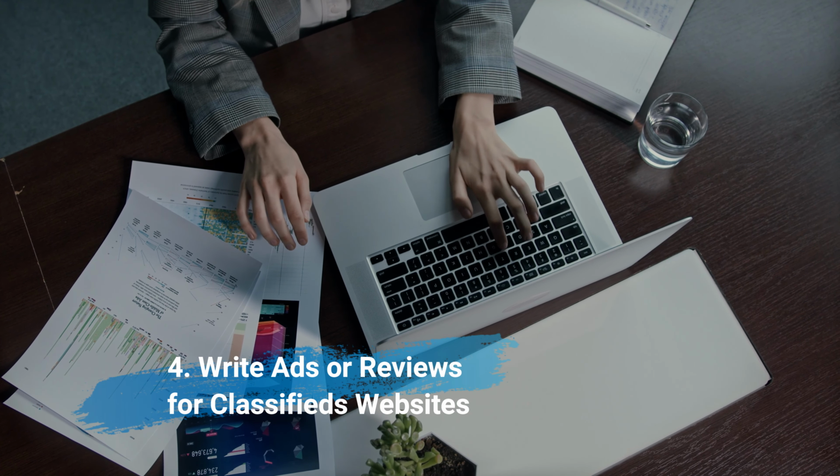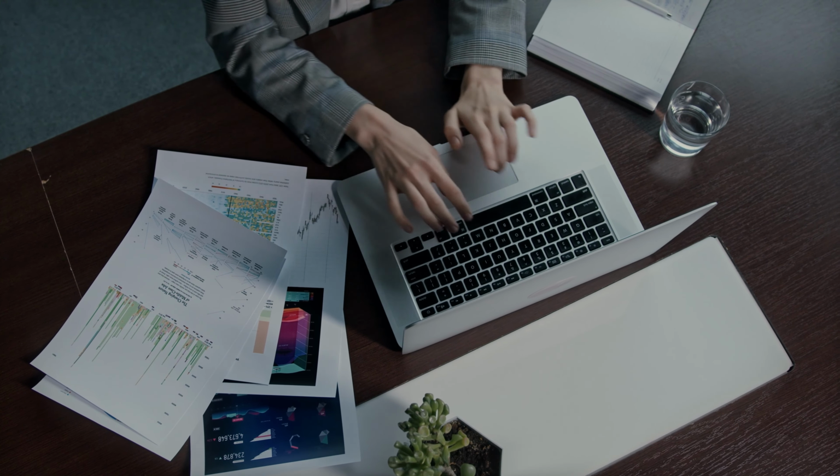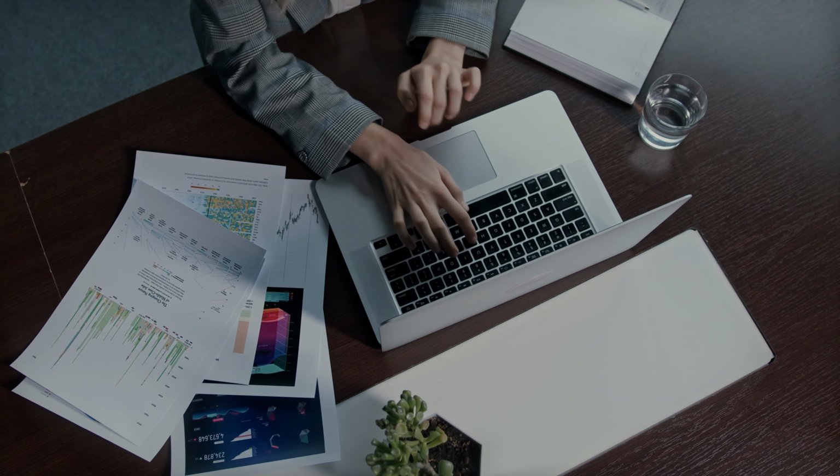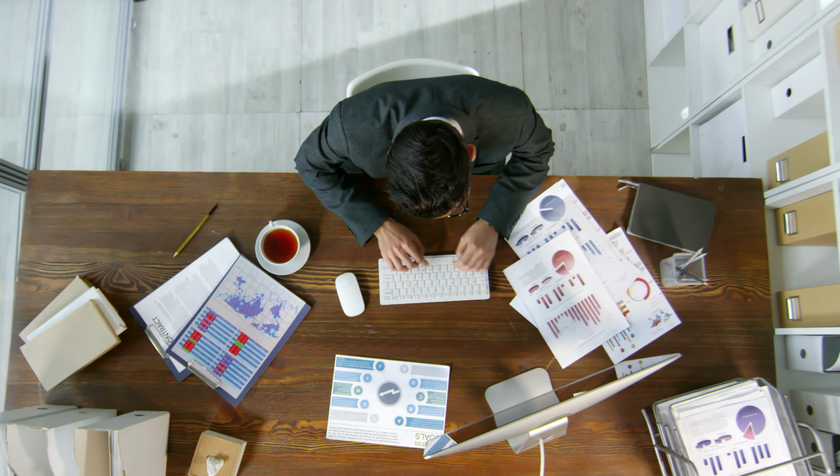Number 4. Write ads or reviews for classifieds websites. This form of affiliate promotion is very similar to the forum and online community method. Rather than posting in online forums, you post your affiliate links on classified ads websites. Craigslist is the largest website of this kind, with millions of people posting ads on city pages across the world.